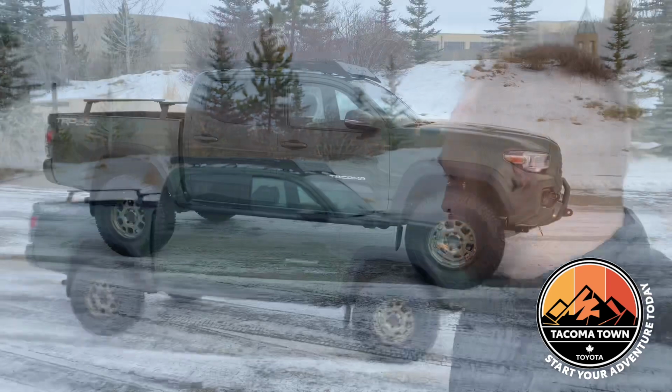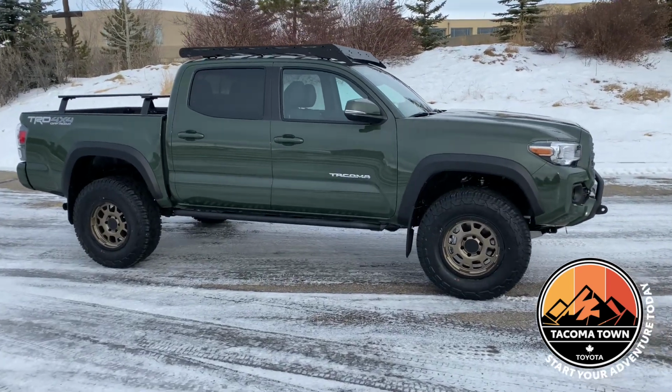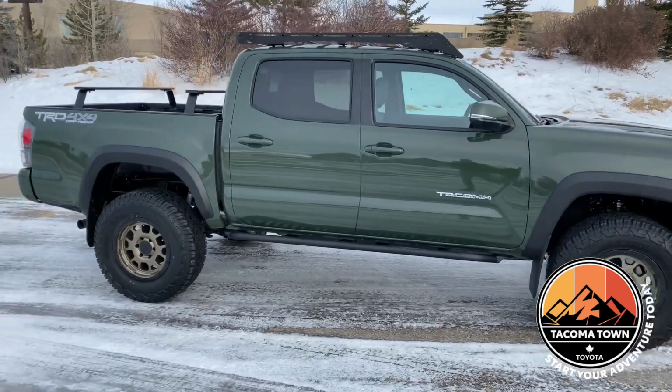And today I've got a 2021 TRD Off-Road Premium that Tacoma Town has done a bunch of extra options to. Let me show you. So the 21 Off-Road is an amazing truck. A lot of extra features have been added to this guy. The Premium's got a few things in there that I really like, but of course we had to touch it up a little bit here at Tacoma Town.